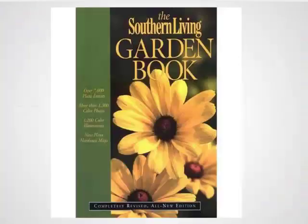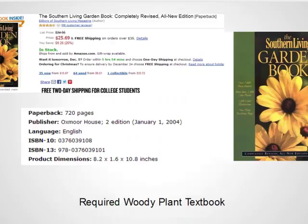Okay, textbook. I try to make it easy. Southern Living Garden Book. This is a relatively inexpensive book. It's the type of book that you will want to keep after the class is over. Great reference book. Not only does it work for woody plant ID, we can also use this book for herbaceous plant identification that will be taught in the summer. So you get some bang for your buck, easily available. It's also apropos for our southern region.